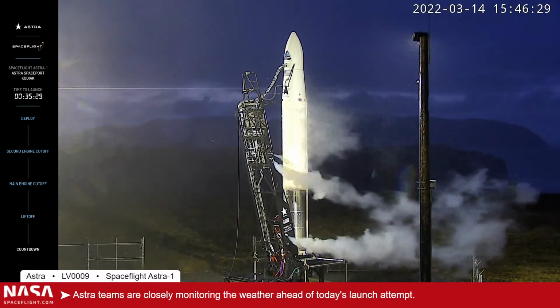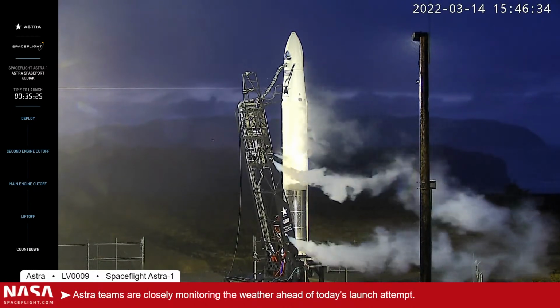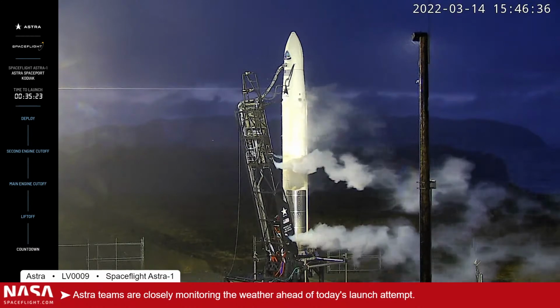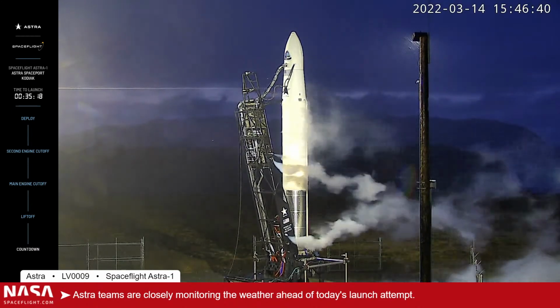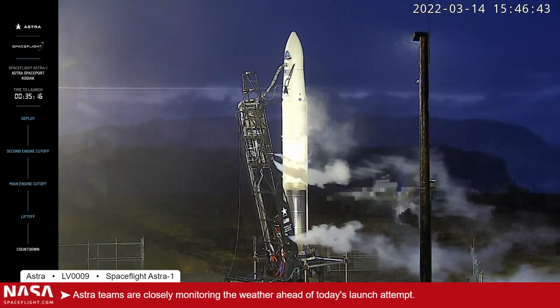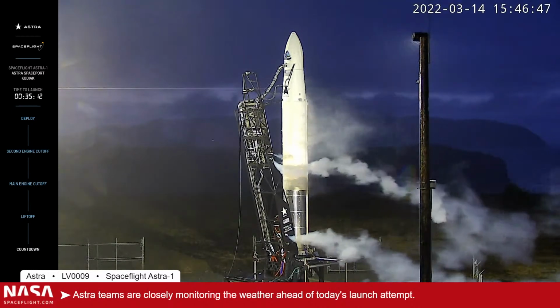So from aft end to forward end, which for those not familiar with that terminology, the aft end would be the bottom of the screen. Forward end is the top of the screen. So at the aft end, we have our 5 main first stage engines, and surrounding those is thermal protection, just to make sure all the engine controllers are protected during the high heat environment during the initial ignition.